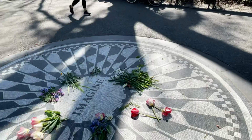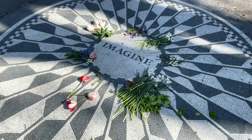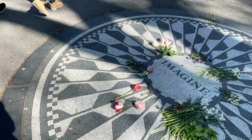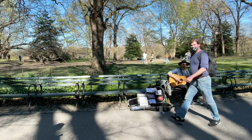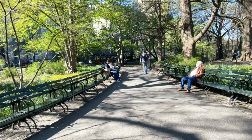The one physical gift is the Imagine symbol, which is tile from Naples, Italy. It's dedicated from Naples, Italy. And people come here every day and sort of pay their respects to the great John Lennon. You always have musicians playing in the background as well. A lot of times they're playing Beatles songs. And now for nearly 40 years, this has sort of been the place where people come. So let's take a stroll over this way and we'll walk out onto the edge of the park here.